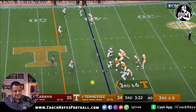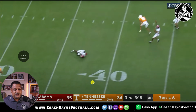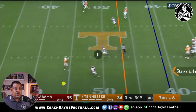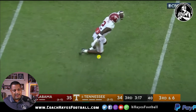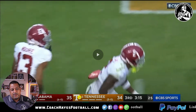3rd and 6. Hooker steps back and just floats this deal, man. He's wide open for it. Great route combination. He's wide open, and Hooker just floats this ball. They get off the field, right? Don't have to punt it away. Gets the interception. Momentum starting to flip here, and they're actually up by a point.